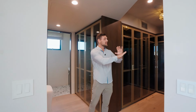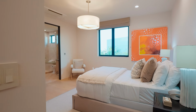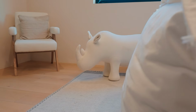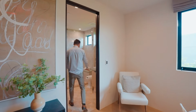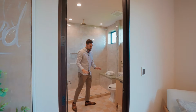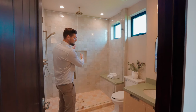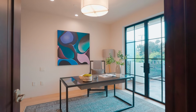Leading into her side of the closet, we have custom cabinetry with glass covers everywhere, star light fixture, makeup station, and her toilet here. This fabric covered light fixture ties in wonderfully with this bedroom. This cool rhinoceros that they used for staging really works well. And then we have this salmon tiled slash brick almost on the floor, seafoam green countertop, and 4x4 tiles in the shower. Wrapping up the second floor, we have our elevator entrance here and the most peaceful office that I have ever seen.